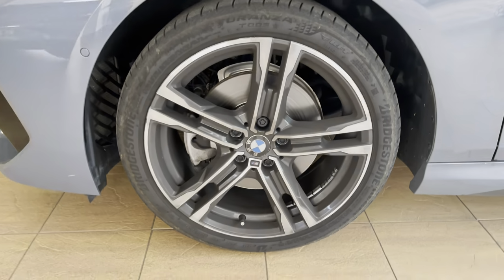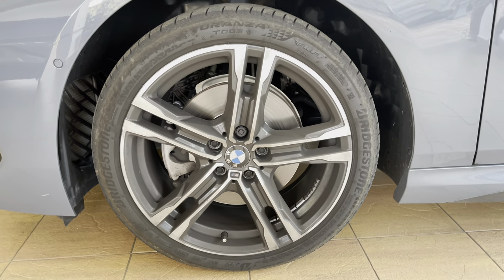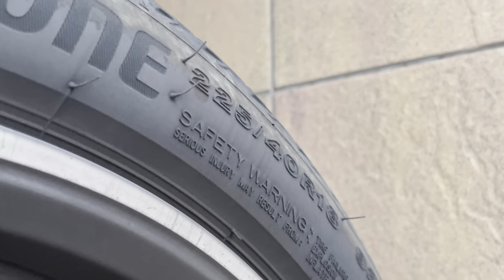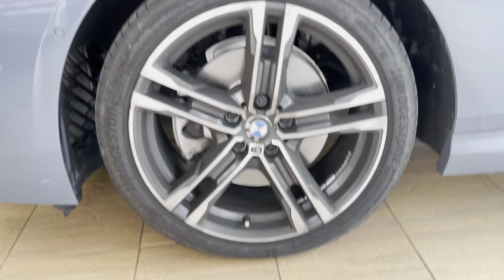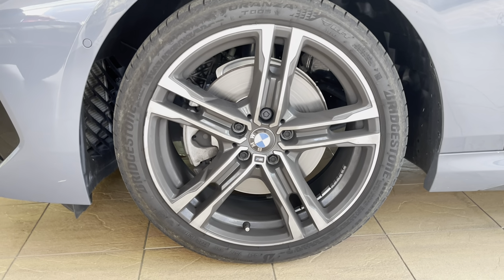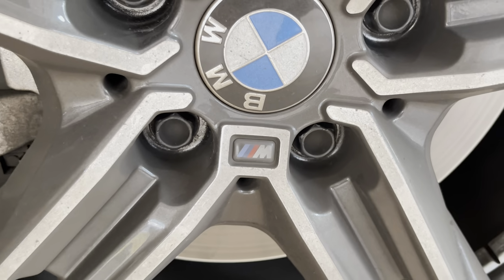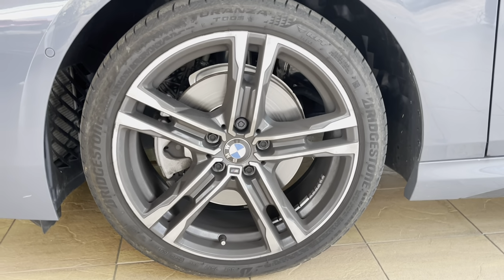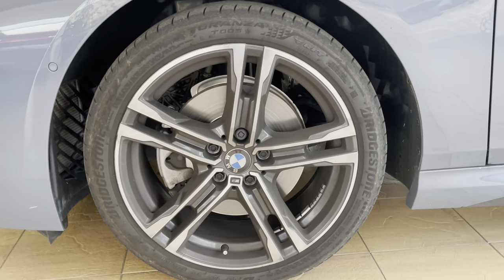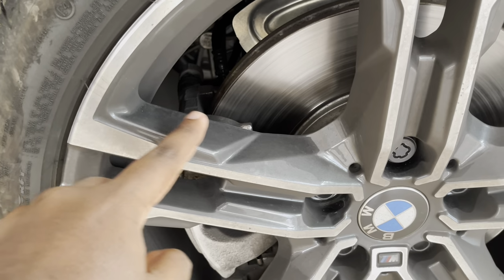As for tires, the BMW 218i Gran Coupe does come with Bridgestone Turanza run flat tires, and the dimensions are right here, 225/40R18. These are your 18-inch rims. These are the M Sport specific rims for the M Sport trim. You get the M badge right there, and the BMW center cap. Overall, the rims do have a very nice design as well. They have this brush chrome finishing and this matte finishing right here.